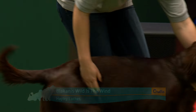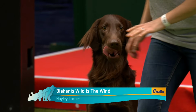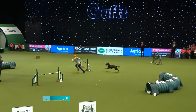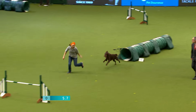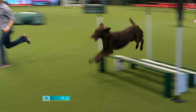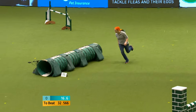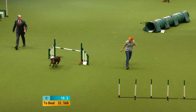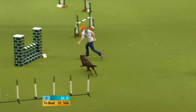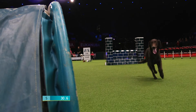So next to go, this is Hayley Latches with Maverick, flat coat retriever, sometimes called Kevin. Not quite sure what the connection is there, but this is Blackeness, Wild is the Wind. So, nice right turn there, down the line. Turning right. Picking up those weave poles nicely through there. Over the wall, but not, as the case may be, not over the wall, so that's 5. So 5 faults.